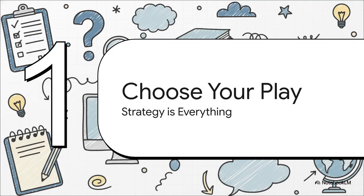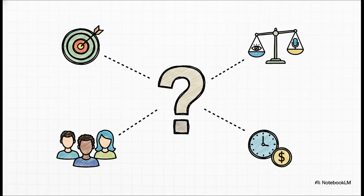So we've got our 3 core plays: interviews for depth, questionnaires for scale, and observation for behavior. But here's the thing. A true expert doesn't just know the plays. They know exactly which one to call at the perfect moment. Strategy is everything. So how do you choose? Well, you have to weigh a few things.